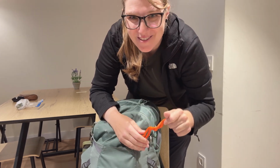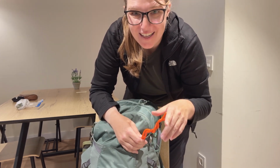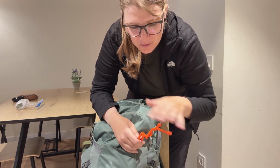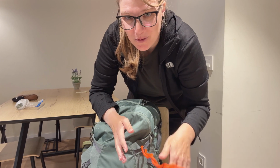This has been extremely useful. I use it to form a hook and hang it in the shower to help with hanging up my things. We turned it into a lock for the door, all kinds of things. So I'm very glad that I brought this.